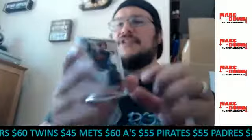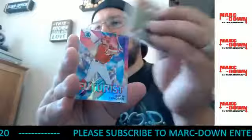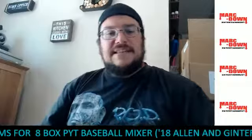Got Rutschman there with a chrome. Junior Severino, first Bowman. Joe Adell again. Brian Hayes again. Austin Hendrick. Stack of packs here. Autograph should be in this.